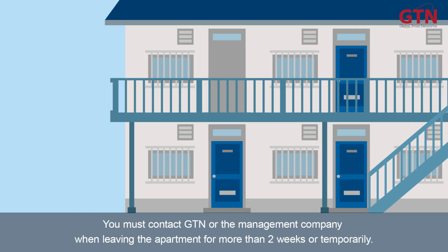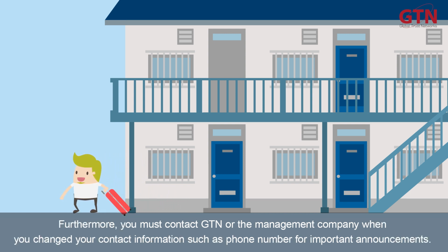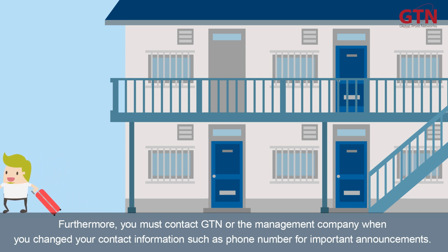You must contact GTN or the management company when leaving the apartment for more than 2 weeks or temporarily. Furthermore, you must contact GTN or the management company when you change your contact information such as phone number for important announcements.